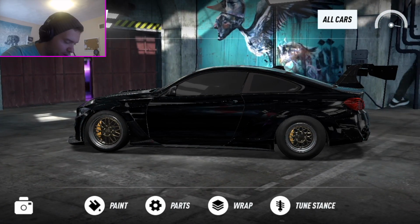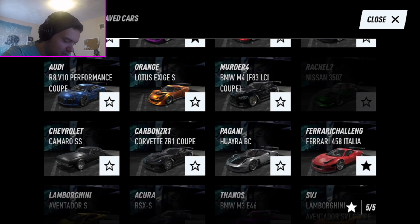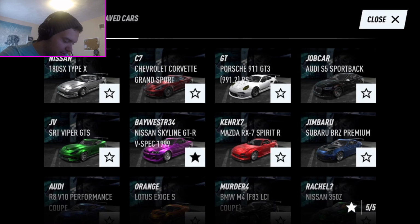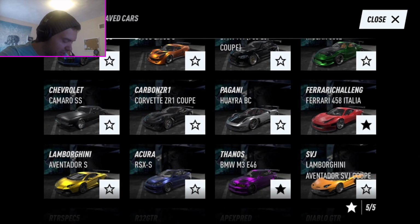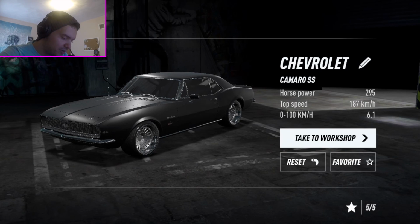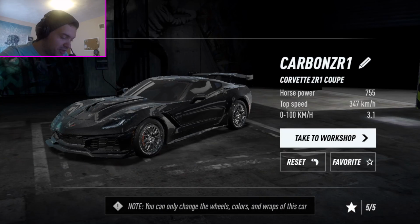For some reason, the back wheels are a different size to the fronts, but we're not going to worry about that. I made this before I realized Rachel's 350Z was going to be a perfect replica in the game, so let's just ignore that. I don't like the 350 customization in the game at all. We've got the Chevy Camaro. Very nice. We've got a C7 ZR1.